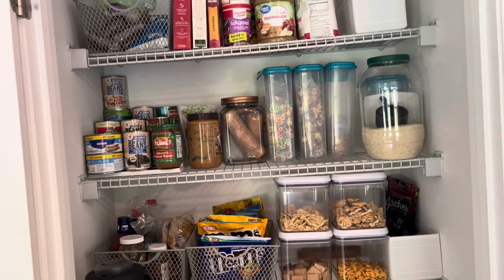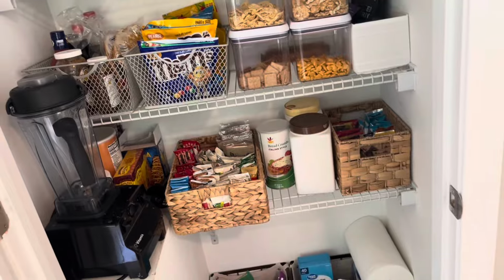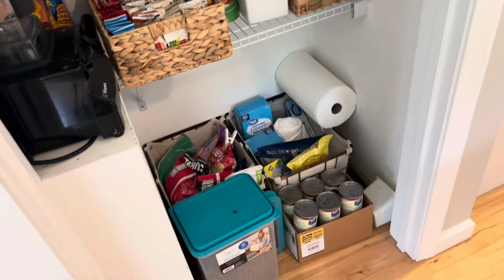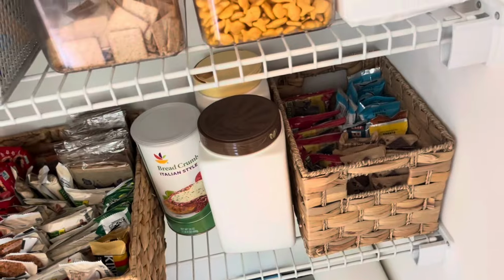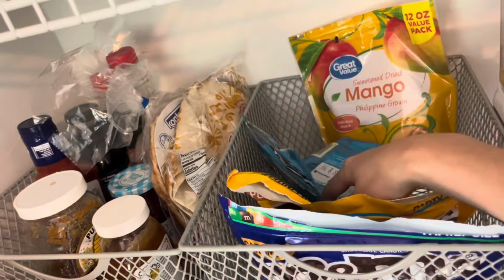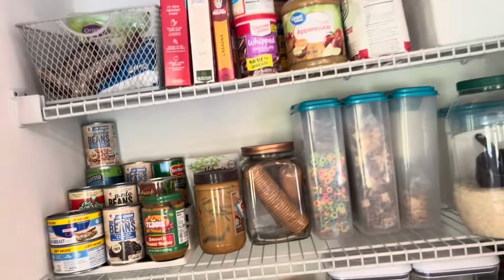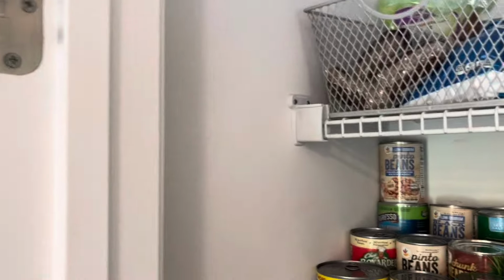Here is an overview of the reorganized pantry. It looks pretty similar when you're just glancing at it, but there are minor little details that make a huge difference in day to day, getting breakfast, snacks, any other meals ready. Having all of this stored and organized, and the systems that I have set up, make my life so much easier.